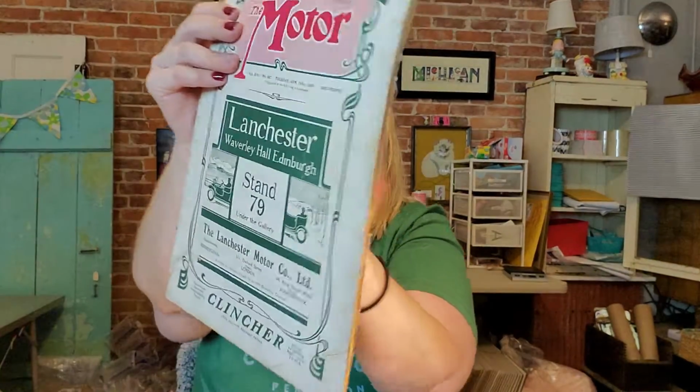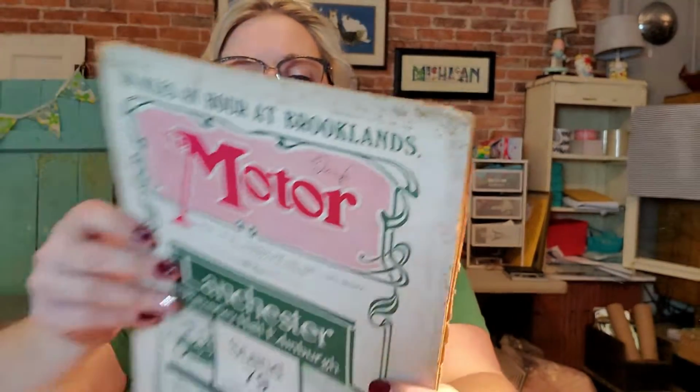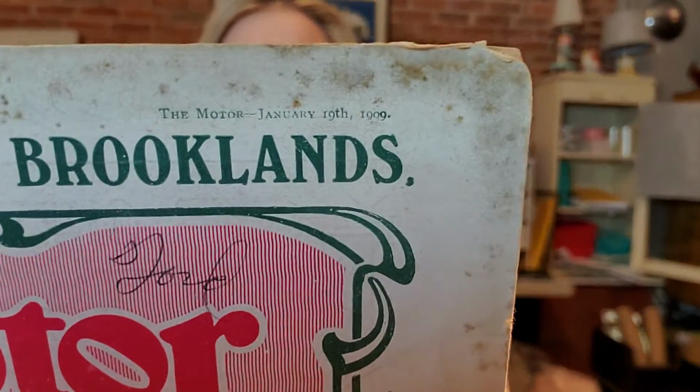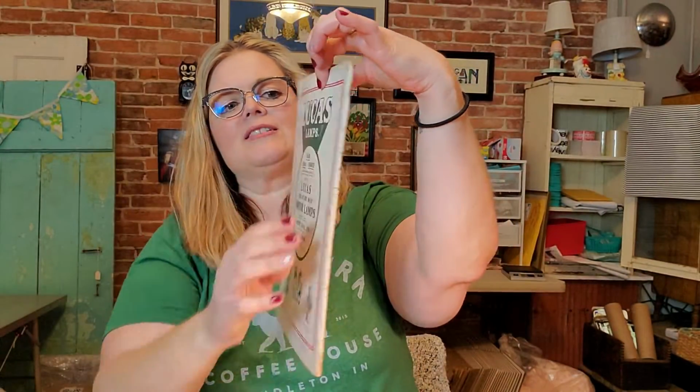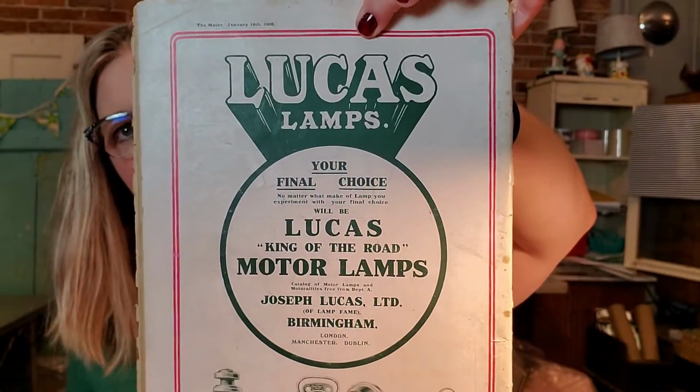Okay, this next thing is The Motor. 100 miles an hour at the Brooklands. So this is dated 1909. So this little pamphlet magazine is over 100 years old. And it is The Motor. Oh my gosh, look at this ad. Well, you can see the date right there. January 19th, 1909. And on the back here, it's Lucas Lamps. Look at the lamps. This is an advertisement piece for a car.